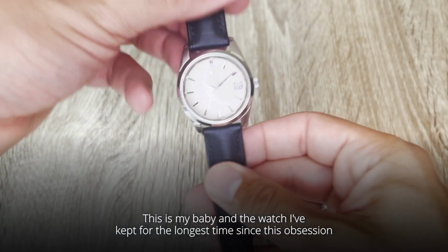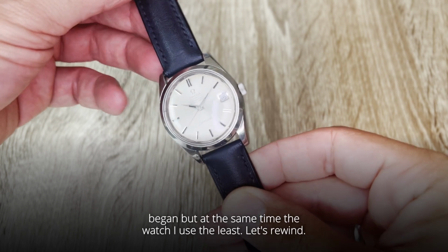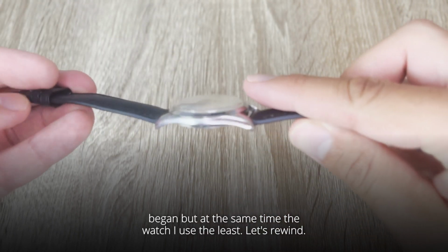This is my baby, and the watch I've kept for the longest time since this obsession began, but at the same time the watch I use the least. Let's rewind.